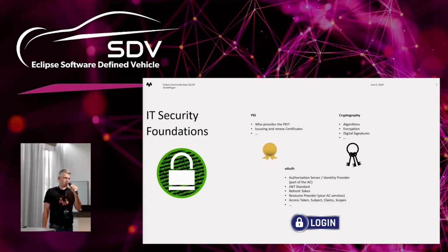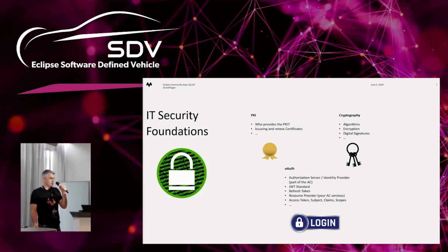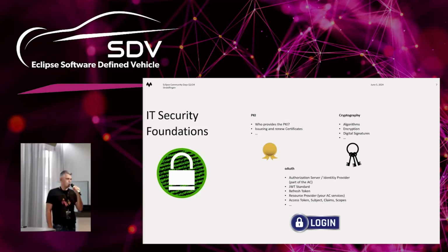you want to have certificates, so you need a public key infrastructure. You need to decide whether you run it yourself or you need someone who helps you do it. You want to have one certificate in a vehicle, many more in the cloud. Of course, you need cryptography for encryption, digital signatures, stuff like that. If you make it really good, you think a lot about the algorithms you're using. They could maybe be old.